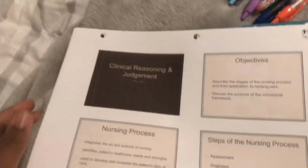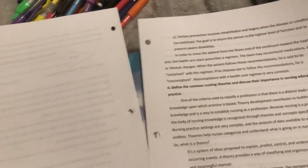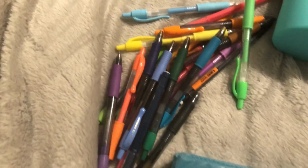I just wanted to show you guys how I organize my studying and reviewing after we've already gone over the PowerPoint and lecture. I basically have the PowerPoint out and then the outline. I'll go through the outline and use my pens, and whatever's on the PowerPoint, I'll make sure I mark it on the outline. So I use my G2 pens.